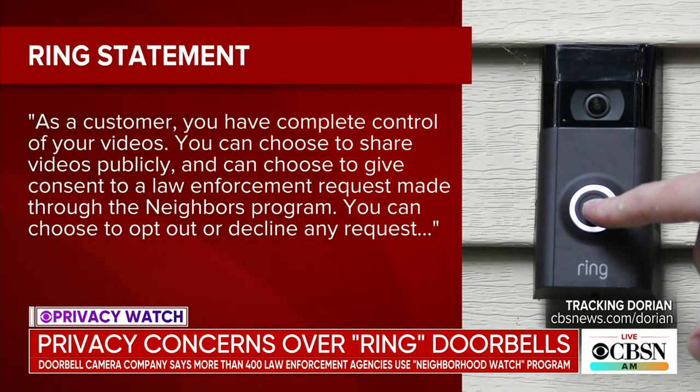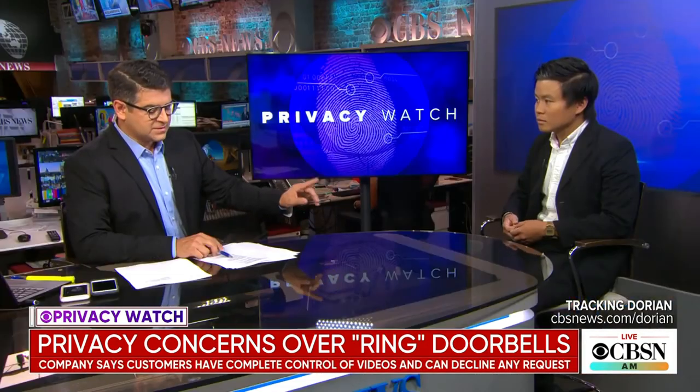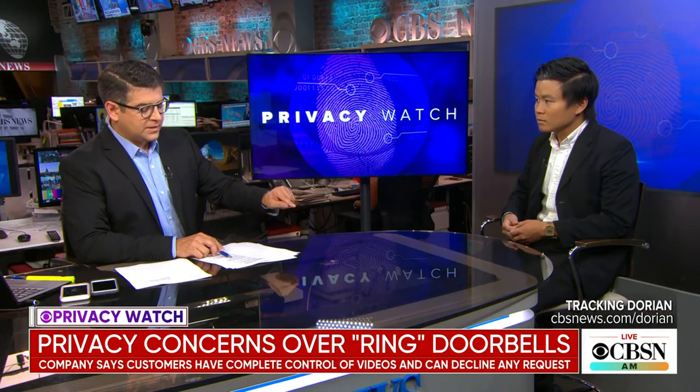The biggest concern for privacy advocates is that this is essentially creating a surveillance network in residential neighborhoods backed by Amazon. So in these residential neighborhoods that used to never have cameras, this is kind of a dream come true for police, where they can get footage from blocks and people's doorsteps where they never really had access to before. Ring says that customers have complete control over their videos. You kind of debunked a little bit of that. Let's listen to the CEO describe how police are able to gain access to customers' videos.